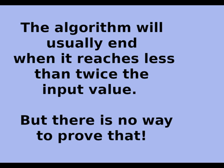In most cases, the algorithm reaches a prime number before it gets to twice the initial value. But perhaps that is not true as the initial numbers become larger. Maybe some of the chains could be hundreds or thousands of times the initial value, or maybe, indeed, they could be infinite. This puzzle was easy for me to come up with, but seems very difficult to find an answer to.